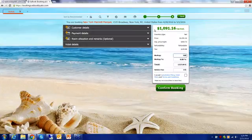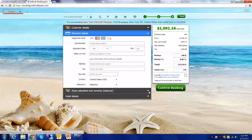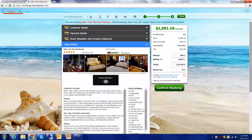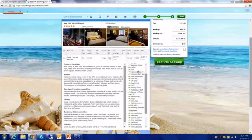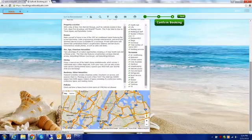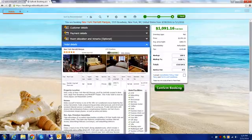Then you fill in your customer details. You have your credit card information, their names, any specific requests that you want the hotel to see, any additional details that you want to be sure that you're aware of. If the hotel wants you to know any specific other information, perhaps an additional tax, any extra information that you're needing is going to be right here.